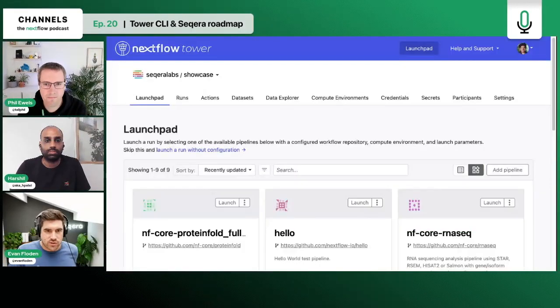That's where the concept of a Tower pipeline comes in. It captures the workflow repository that you have, plus the compute environment, plus some specific parameters that you want. You can think of it as an encapsulation of the workflow. We wanted to make that concept a little more clear to folks, and if we share a screen here, we'll see what this looks like in Tower.